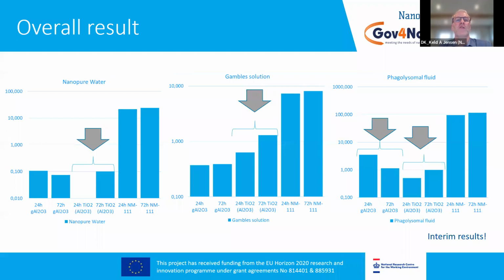So if we look now into the overall results, we have several experiments where we do see good comparability between the 24-hour and 72-hour experiments. There are some deviations, for example, here for the aluminum oxide in nanopure water, we were able to see aluminum dissolve after 3 days in water, which we could not see in the 24-hour experiment. So this is due to very slow dissolution of the aluminum oxide apparently in the water setup. In the Gamble solution, we saw an increase after 72 hours. So here we would also need to add on the experiment to understand more about the solubility limit and maybe the long-term dissolution rates of aluminum oxide in a battery reactor system.